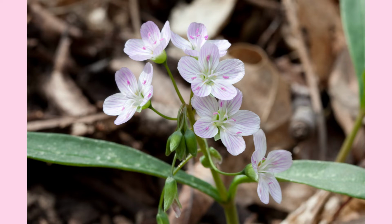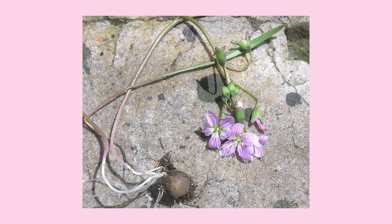Spring Beauty grows from an underground tuber, which resembles a small 2-inch potato. Native Americans used tubers as a food source and would prepare them just like potatoes we eat today.